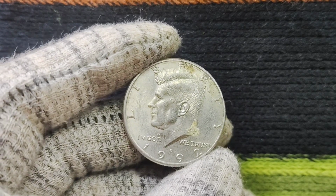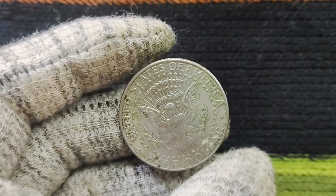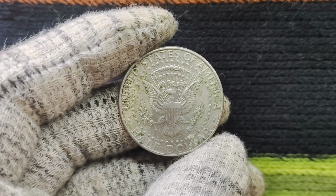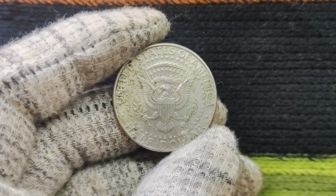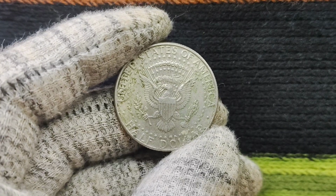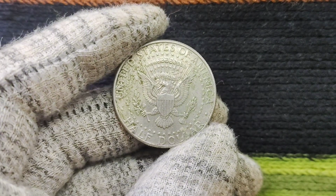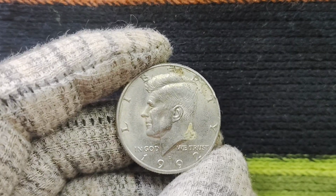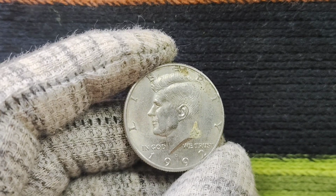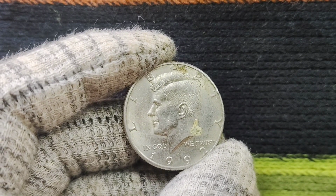The answer lies in the world of coin collecting. Rare coins are highly sought after by collectors, and the more unique a coin is, the higher its value. The 1992 Close AM Kennedy half-dollar is a perfect storm of rarity, historical significance, and intrigue. It's the kind of coin that serious collectors dream of owning.